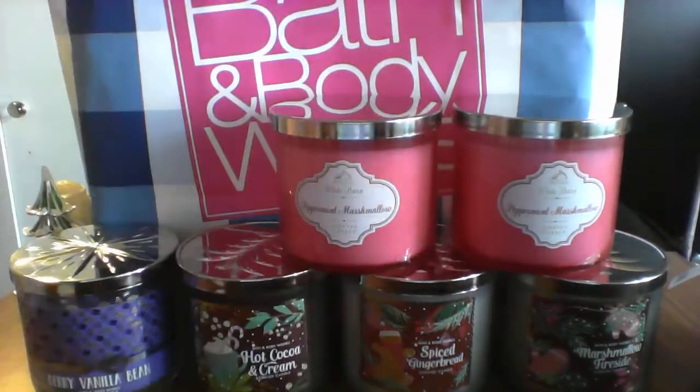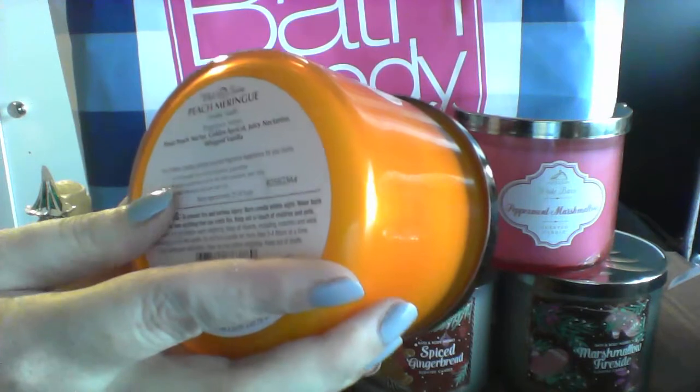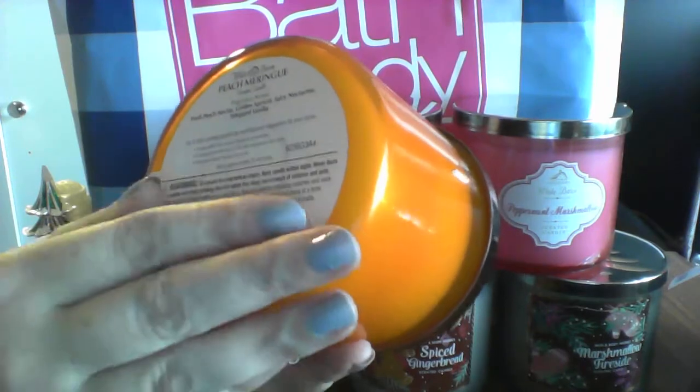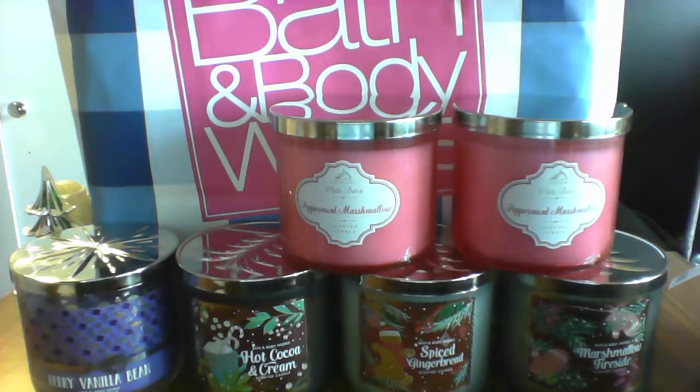Hopefully you saw that. And oh my god, this smells so good. You can smell the peach and the nectarine. Although I think I can smell apricot this time. I'm New England, so I'm saying apricot. And it definitely has a vanilla, like a thick vanilla.